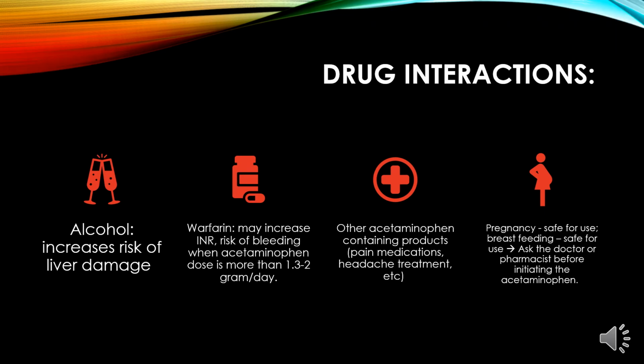So what are some drug interactions associated with acetaminophen? One is alcohol because it increases the risk of hepatotoxicity. The other one is warfarin because it may increase the INR, or the International Normalized Ratio, and there is risk of bleeding when acetaminophen dose is more than 1.3 to 2 grams per day. Or there is an interaction with other acetaminophen containing products such as pain medications or even headache treatments.